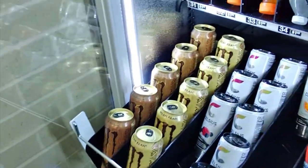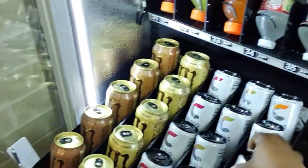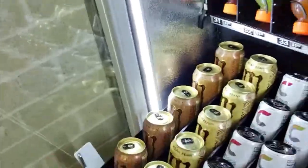It's a cheaper alternative to Red Bull, and it seems like they sell really well for me. I do have Red Bull in some of my locations, but not all of them. But like I said, Celsius seems to be king here at this location.